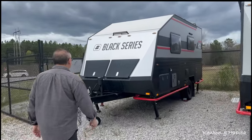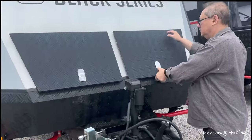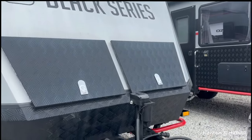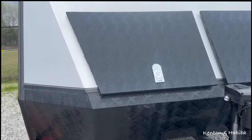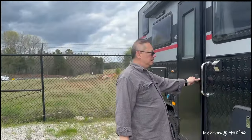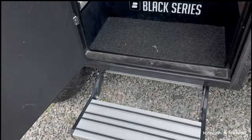Let me see. That might be storage. Yeah, that's like storage. I heard when you have a lot of food that has a strong scent, you should keep it in the front here if you're going to a place that has bears. All right, let's see. It's the Black Series.